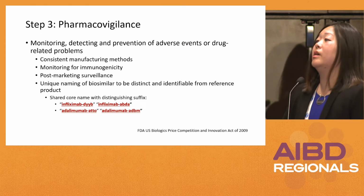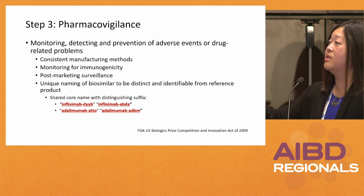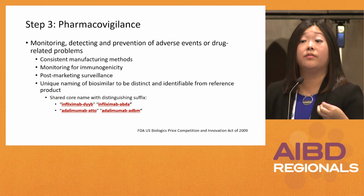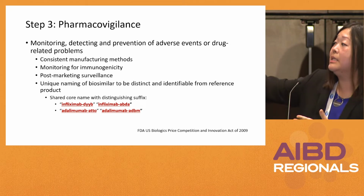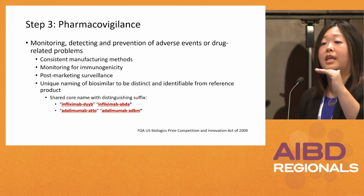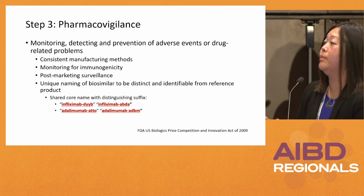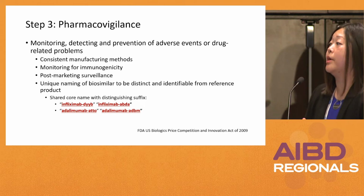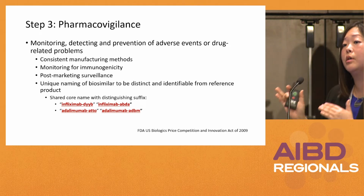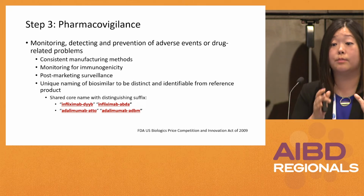So finally, the third part is the pharmacovigilance. And this is the monitoring and the detection and the prevention of adverse events or drug-related problems. So you want to make sure that the manufacturers of the biosimilars are using consistent manufacturing methods so that the product that they're producing is essentially the same agent each time with each batch. You want to make sure that the companies are also monitoring for immunogenicity and they're doing appropriate post-marketing surveillance, but they also have to be transparent about the nomenclature, how they're labeling the biosimilar. They can't just say it's infliximab because that's the original branded product's protein structure.